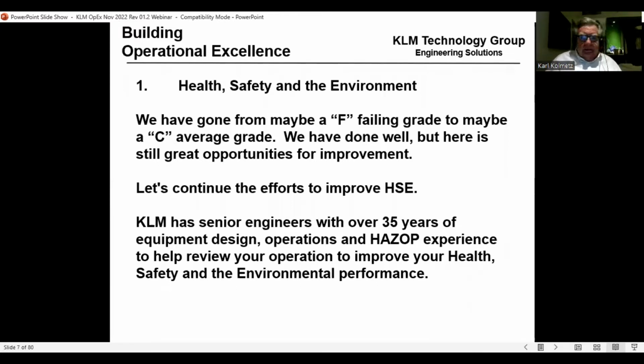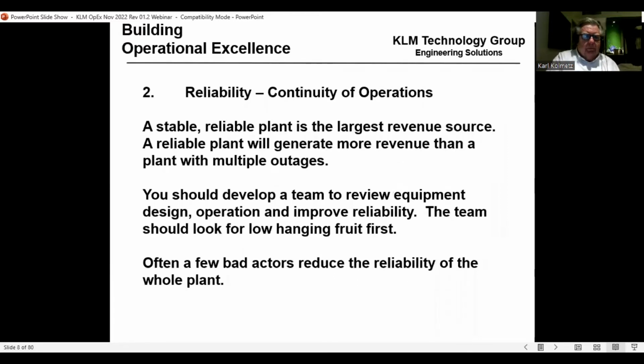All right. KLM has senior engineers with 35 years of equipment design, operations, and HAZOP experience to review your operation to improve your health, safety, and environmental performance. One of my complaints about HAZOPs is I don't see enough senior people in them. So let's not be happy with a C. Let's try to continue to improve the HSE performance.